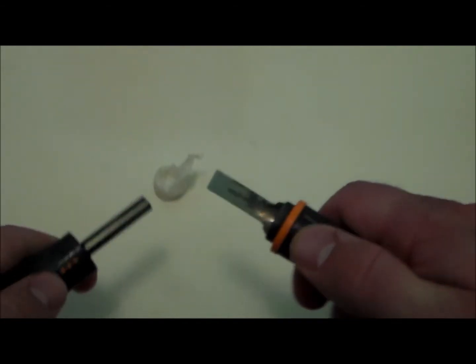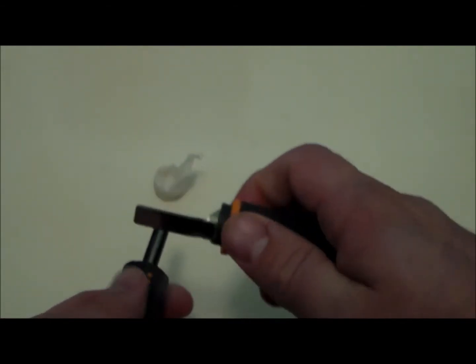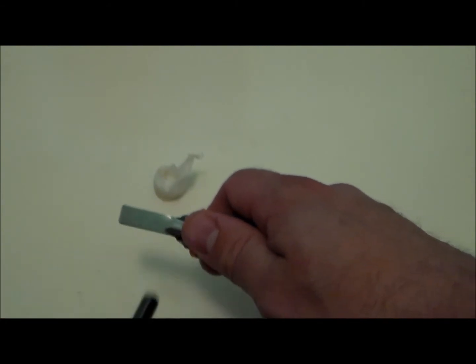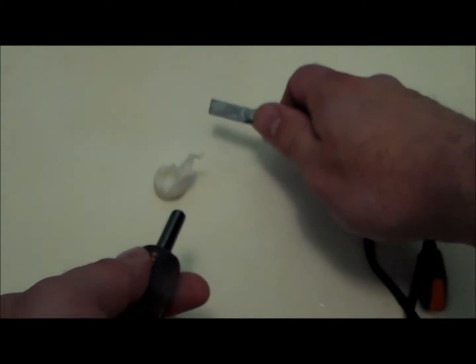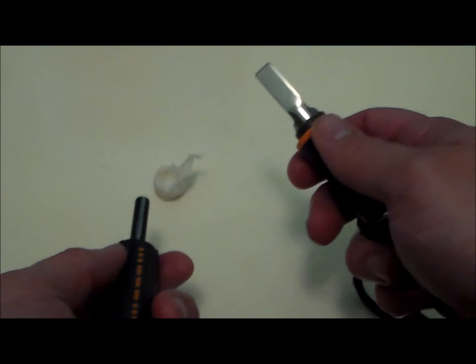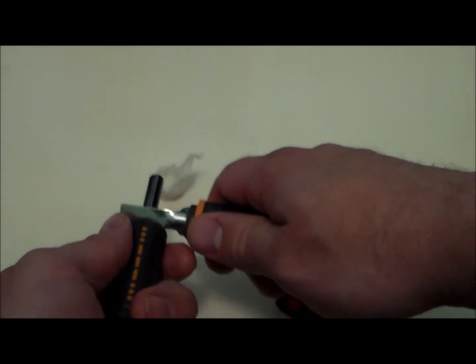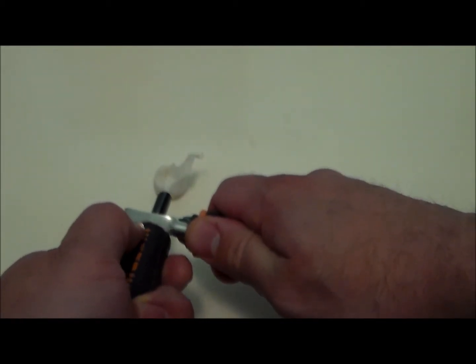We'll pull this apart. Now, when you use this, you're supposed to hold this at a 45-degree angle and pull back with the rod, not strike forward with this. When you're lighting a fire anyway, if you do this, you're going to knock all your kindling and tinder all over the place. So let's make sure we do it the correct way and see how this does.